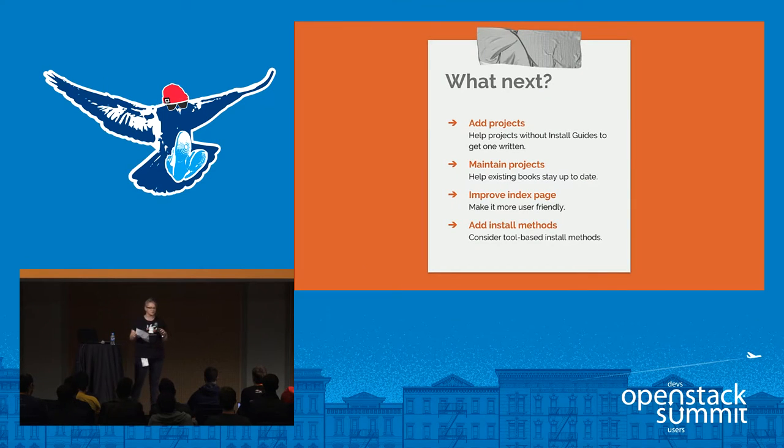So what next? There's always more to be done. We need to keep on supporting various projects to write their guides. We also want to redesign the index page because at the moment it's butt ugly, so that's next. And we also want to make it more user-friendly. We also want to get some other install methods documented. We know from the user survey that most people install OpenStack using a tool, such as Puppet or Ansible, and we'd love to see some guides on those tools up there as well. We're going to redesign the site to make that really user-friendly for people to get at.